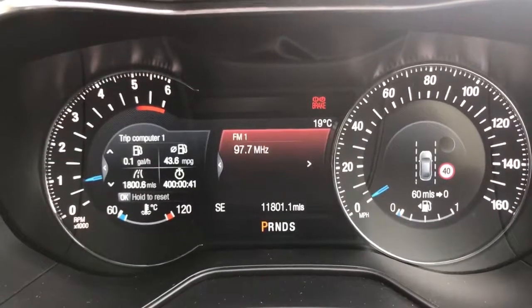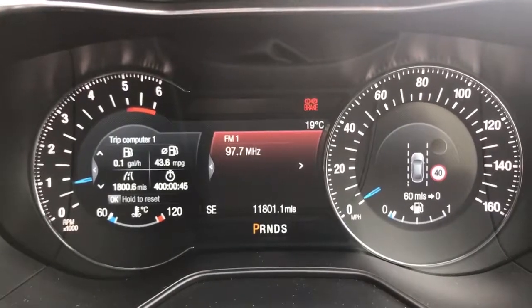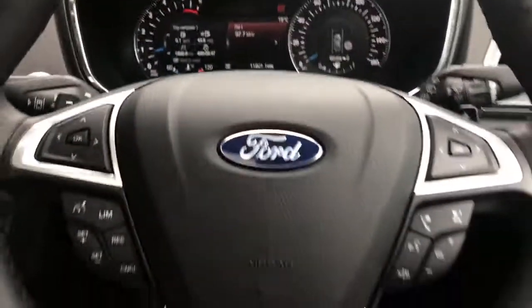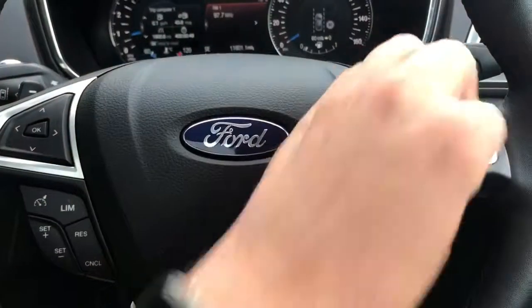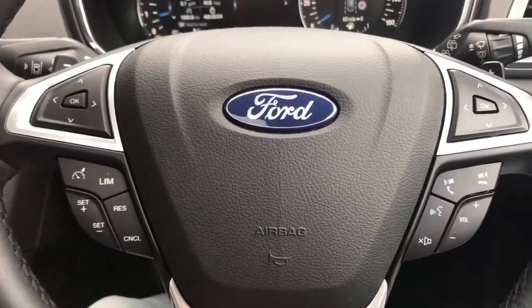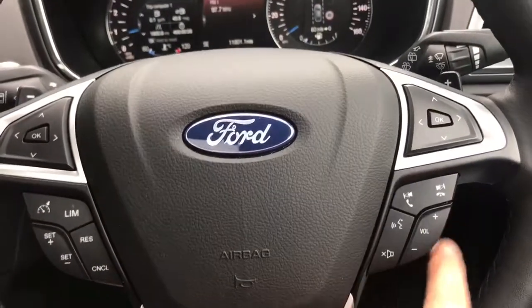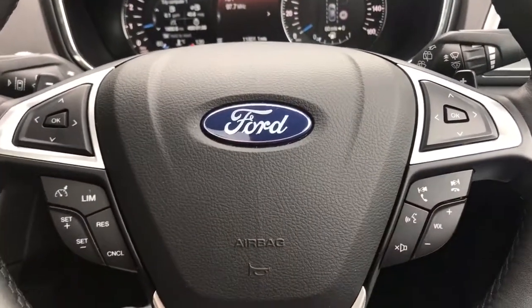So if you went on entertainment, it will show you what radio station you listen to or what track you might be listening to, if it's a CD, for example. All of that, as I say, is done using these buttons just here for the corresponding screens above. On the left-hand side, we also have cruise control and speed limiter. And on the right-hand side, stereo controls and voice activation for the phone.